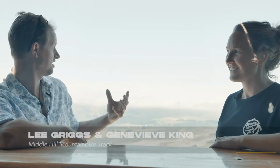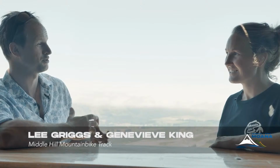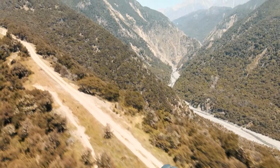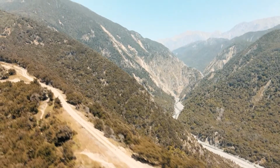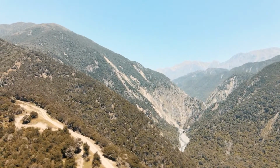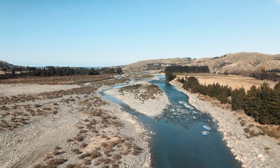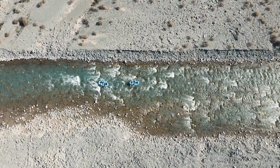So Genevieve, we're here in beautiful Middle Hill Mountain Bike Park. Can you tell us about how it came to be? What's the story behind it? It's a stunning location. It's our family farm, so I grew up here. I did a bit of work in the valley rafting, with Clarence River Rafting, and so I came back each summer, and after the earthquake I got my first bike, started building some trails, not really knowing what I was doing, and then met my partner who is a trail builder.